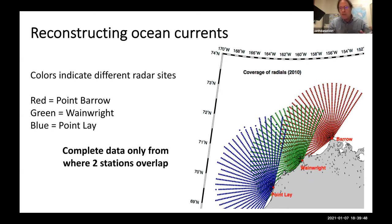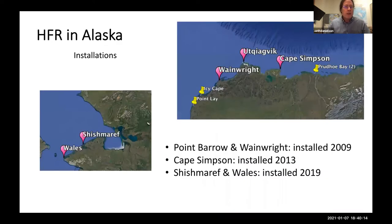At each one of these fans of grid points, you get a measurement of the ocean speed towards or away from your antenna. So you can combine these from two different antenna sets to make the full map of speed and direction of ocean currents. We've had a number of deployments in the past and some deployments ongoing.